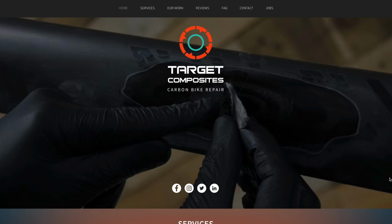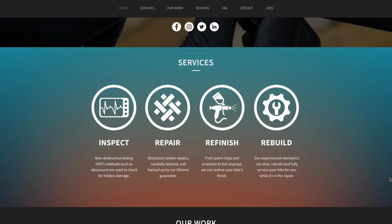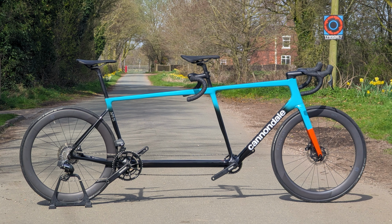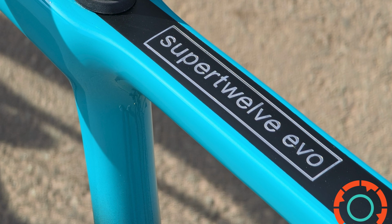What do we have? There is a composites brand that repairs carbon frames up in Cheshire, which is just outside Manchester, which is in the north of England, called Target Composites. And what they created was a Super 6 Evo tandem named the Supertwelveevo. Brilliant. But they've done a brilliant job of it. Yeah, I think it's amazing. It's incredible.